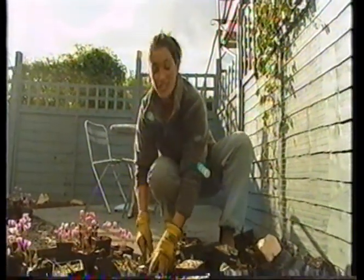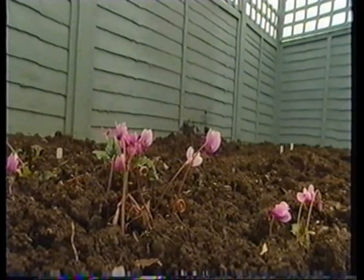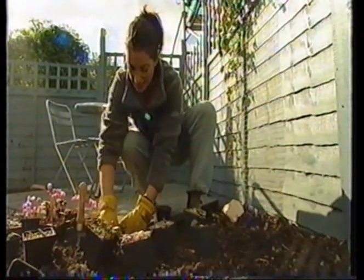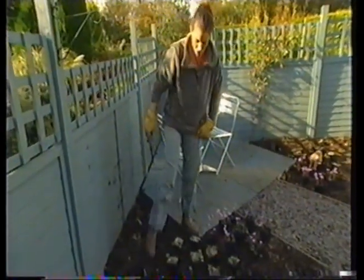Cyclamen have tuberous stems, but in my own bitter experience, if you plant them dried, you can have a pretty high failure rate. So I much prefer to buy them in the green, like this, as little plants, and then pop them straight in, and they just do much better. Now the cyclamen will also do really well here on this side, which is much shadier.